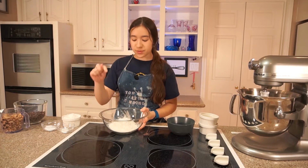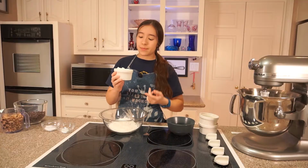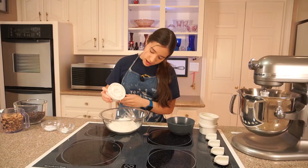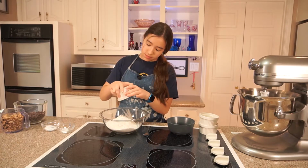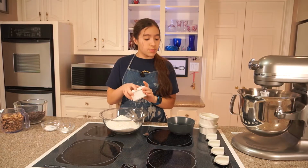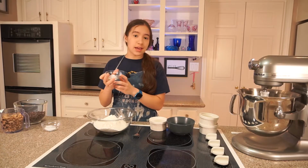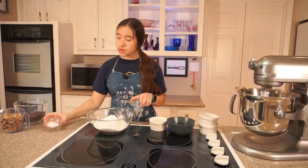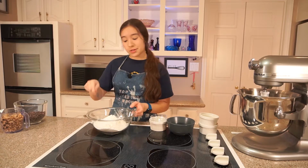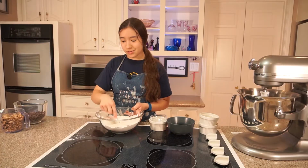I have 1.5 cups of all-purpose flour and 1 cup of cake flour, or you can make your own at home by removing 2 tablespoons of flour and adding 2 tablespoons of cornstarch per cup of flour. And so I'm gonna pour that in. I'm not really sure if cake flour is necessary, but people say that it's why their cookies are so fluffy. And then I'm also going to add 1 teaspoon of baking soda and 1 teaspoon of baking powder. And I'm going to stir that all together. Don't forget to drop a ton of your flour.